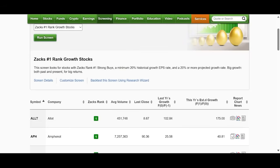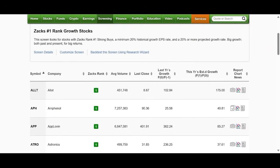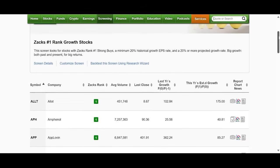So I guess it gives it to me right out. It does have a run screen button up at the top, but then just scrolling down, it's giving me a bunch of stocks. So the screen details, it does have average volume in here. Obviously, Zacks number 1 rank. I'm not sure if it has a close over like $5 or something like that, and then it has last year's growth, and then this year's estimated growth has to be over 20%, remember?